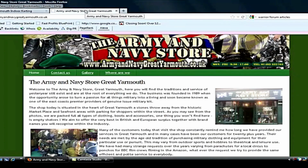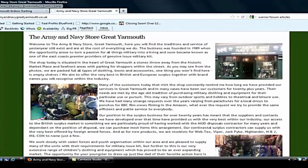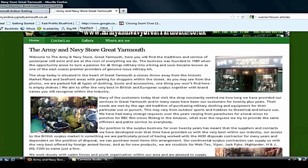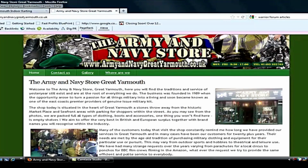The next one is the Army and Navy store, greatyarmour.co.uk. This is another one I've built. Again, I've customized the colors to suit the colors of his business and his type of shop. If you look on his shop here, this is a picture of his actual shop. It's all green there, so I've used green for the navbar and for parts of the header and parts of the background as well. This is important because it gives a better feel for the site and it makes it look a lot more professional.